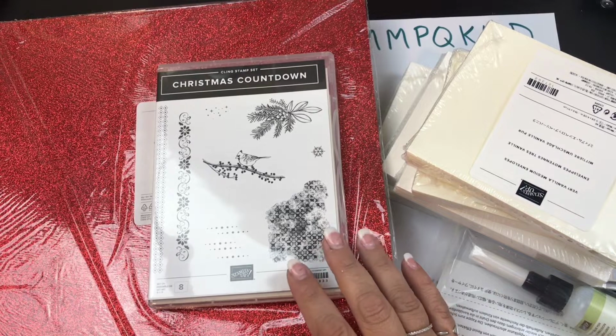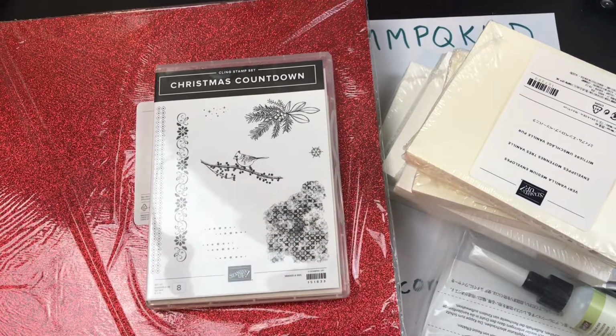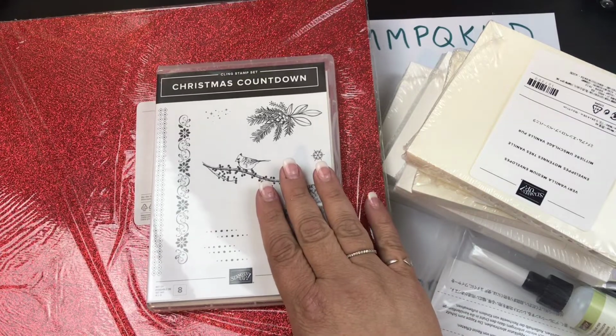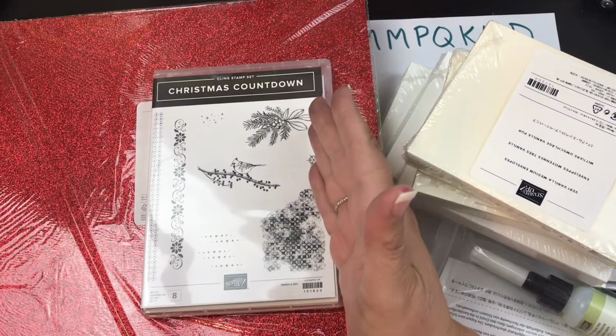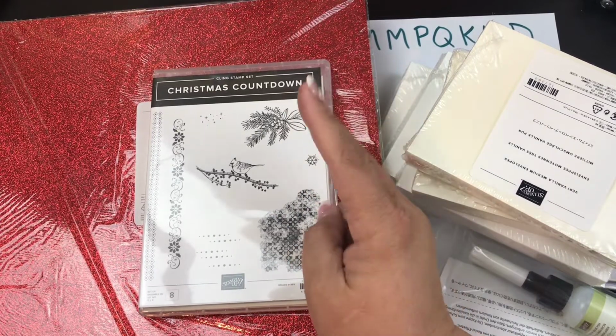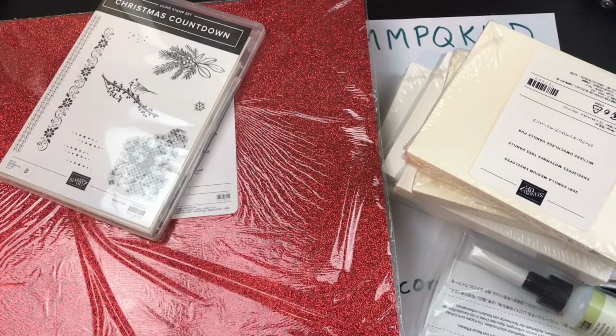And then we're going to do that Christmas countdown class, and then there's going to be a second where we're going to turn the box into either birthday or Valentine's. I haven't decided yet, but it's going to be a 2-for-1. So that'll be a good, fun class.